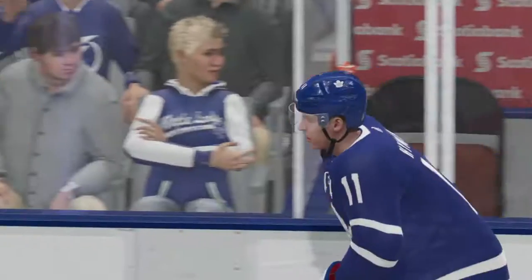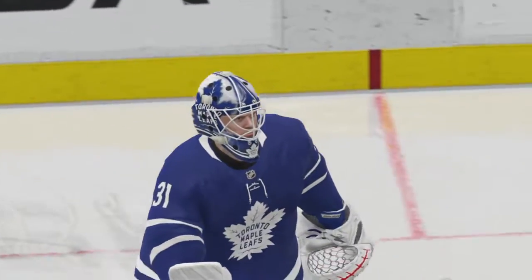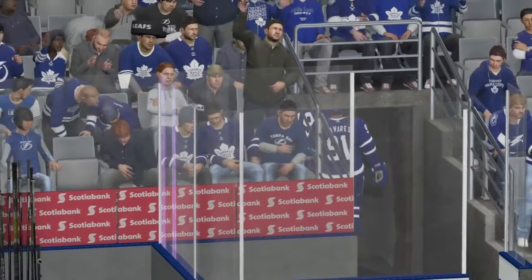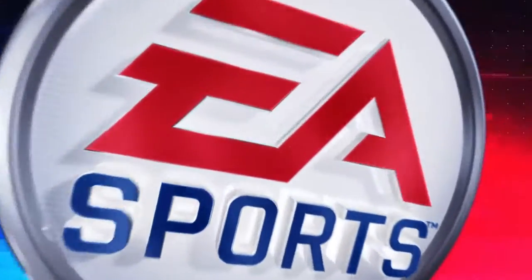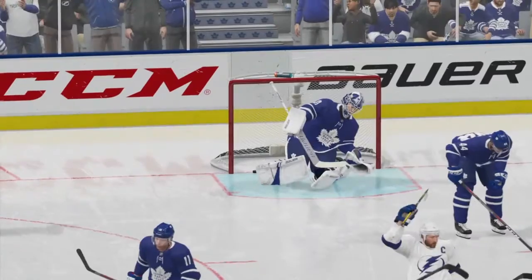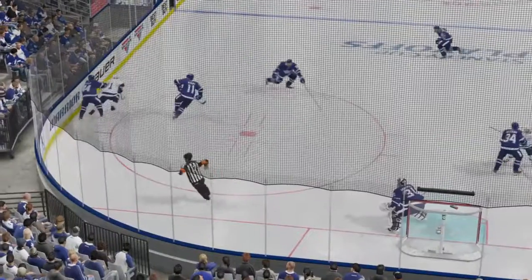Well, the second period is over, and the Toronto Maple Leafs would like to have that one back. They allowed a couple of goals, including an early one to Nikita Kucherov, and as soon as that puck crossed the line, the momentum shifted towards the Tampa Bay Lightning, but it'll be a fresh start in the third period. The Toronto Maple Leafs need two goals as they're down 3-1 versus the Tampa Bay Lightning.